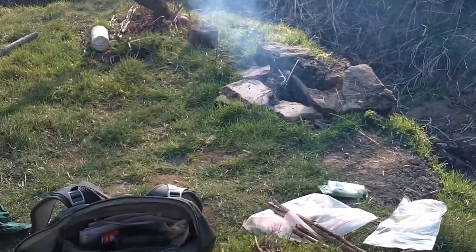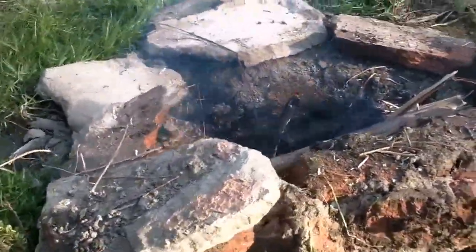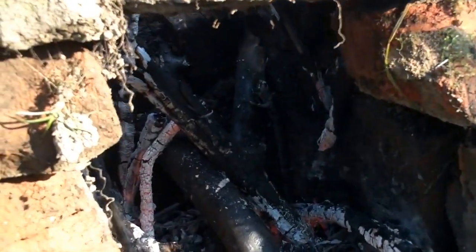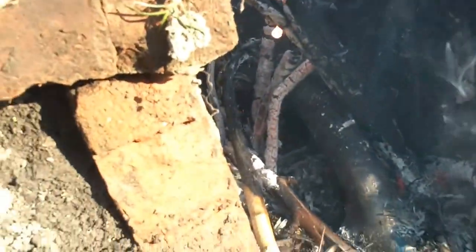So I decided to burn a fire, so I cleaned out my fire a bit. The fire looks a bit destroyed. It collapsed and I can't get it perfect. However, it's drawing really well. You can see all the smoke comes up the top, not any comes out from the side here. And you can hear that hissing. That hissing is the sound of the shovel handle inside of the shovel itself. And so it has to dry out before it will burn.